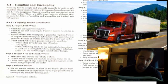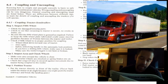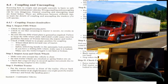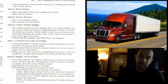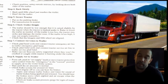3. Position tractor. Put the tractor directly in front of the trailer, never back under the trailer at an angle, because you might push the trailer sideways and break the landing gear. Check position using outside mirrors by looking down both sides of the trailer. That ought to keep you in a straight position, right?